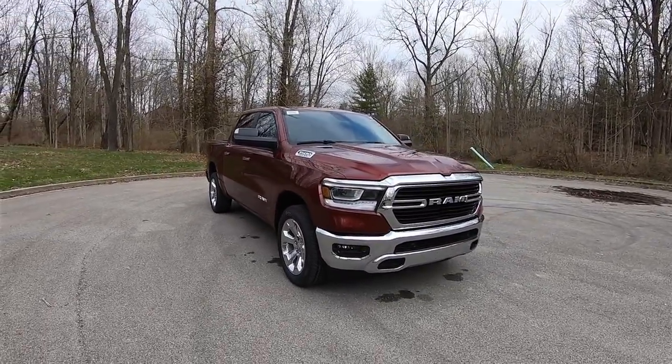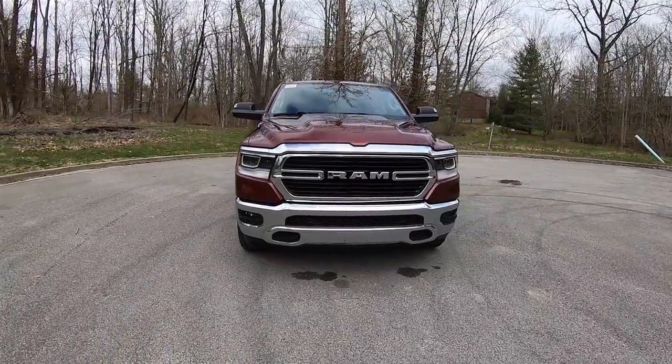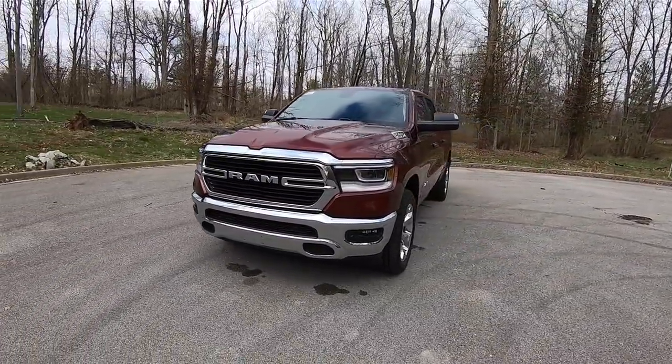And this does conclude our in-depth walk-around look at the all-new, fully redesigned 2019 Ram 1500.